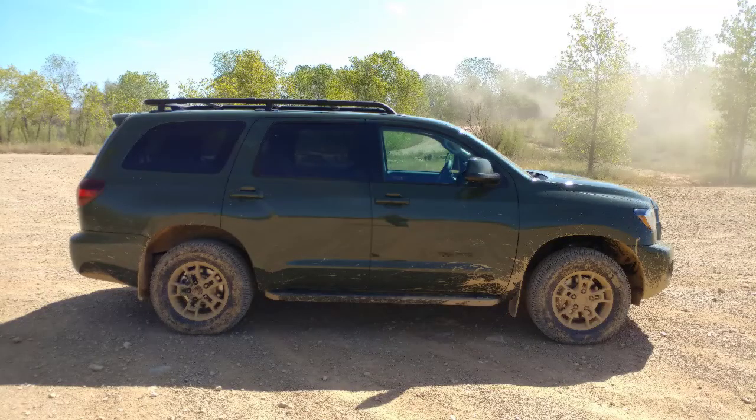And it will go where you want it to go. Very capable 4-wheel drive, very good reliability numbers. If you look at those metrics, it's just an all-around very solid vehicle. So I think that's what we got.